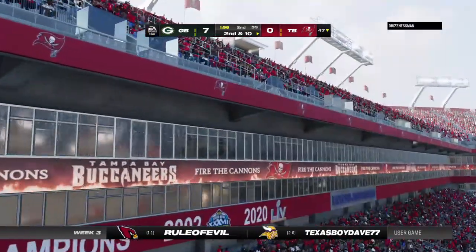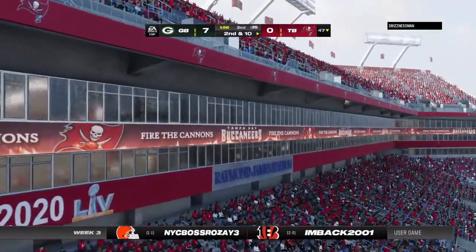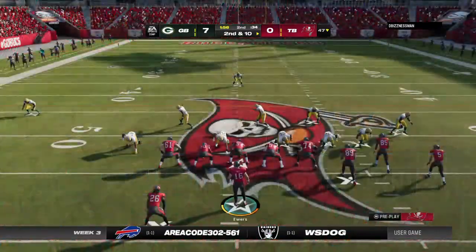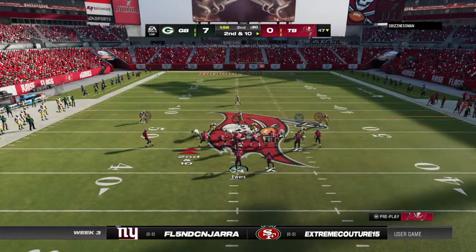This defense not going to make it easy for you. They're a physical group, and we just saw it there on that play. It came in, made the contact, just as he's trying to haul it in. 2nd and 10. And now they'll shift things around.